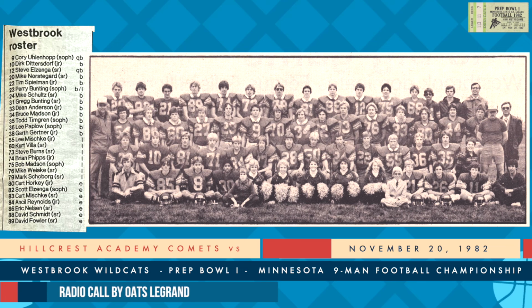All right, Martinson drops back to throw. Martinson right up the middle. Complete to Nilsson. And Nilsson is hit down at the 35. Had to reach down to get that one. Kind of a pass that would have been nearly impossible to intercept, but Nilsson just reached down and picked it up. It'll be third down now and about 8 yards to go. 4 minutes, 30 seconds remaining in the ball game. Westbrook will be the 9-man champions, and Hillcrest, for the third time in the finals, will have to settle for second. Well, out of 113 schools in 9 men, that's not bad.